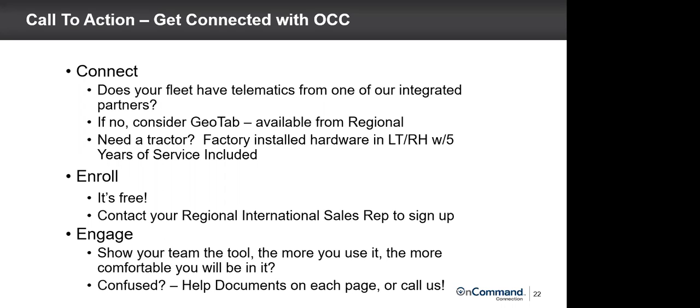And if you're needing a tractor, we've got the factory installed hardware and the LT and the RH, and it comes with 5 years of service included with that intelligent fleet care package we just talked about. Medium duty customers, if I've got any, that same hardware and same capability is coming to that class of product late fall this year. So we've got some time to integrate that. We haven't sorted all the details out. Engineering's got to finish up a few minor things, but we will be able to provide those same benefits on the medium duty and the vocational class trucks late fall.